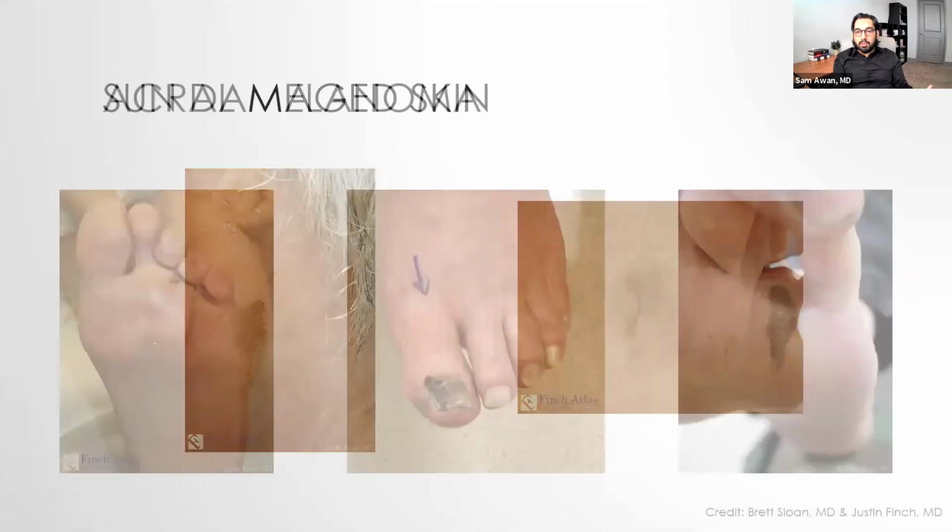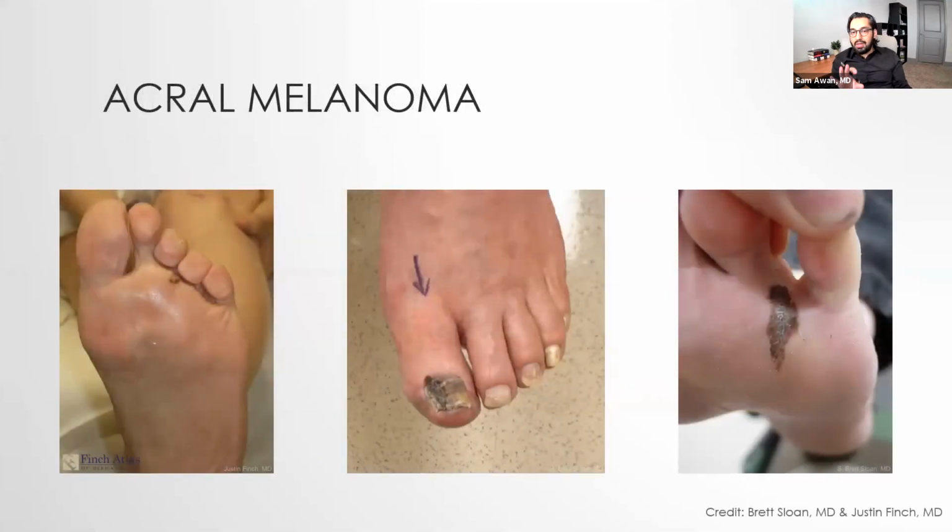On the other hand, you can also develop melanoma in areas that have never seen the sun. So there's a reason why you should take your shoes and socks off during every single skin exam. You can develop melanoma below the nails, in between the toes, areas that never see the sun. In people with skin of color, this is likely the most common type of melanoma and what we need to watch out for.